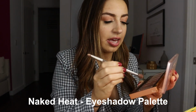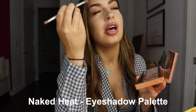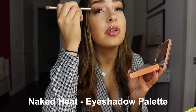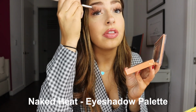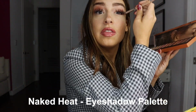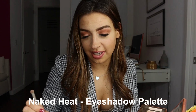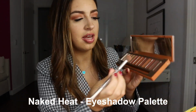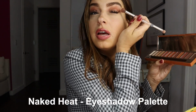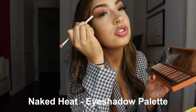Okay, then I'm gonna use the color Scorched, so it's a darker color for sure. And I'm gonna do the thing where we wing it in. This is with a bigger brush. Wing it in on the crease. So just look at the difference between my eyes. Do you see how big of a difference that made? Wing it in at the crease. And then if I wanted to go super dramatic, which maybe I will, take an even darker color, one of these really dark ones, and I will put it just at the very edge, just a whittle.